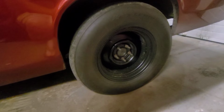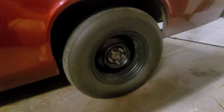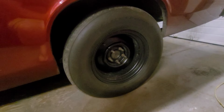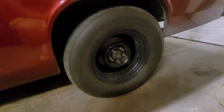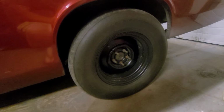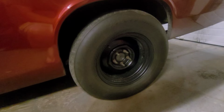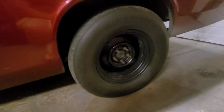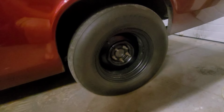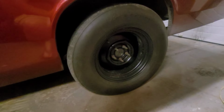I know these are not the bestest drag radial on the planet, and actually the worn out Mickey Thompson ET Streets that I replaced with these definitely hooked better. But again, just because of mistakes I made in ordering and purchasing these, I'm going to run these until they're worn right out, so I've got to figure out what I can do to make these hook. Now, I know guys that are doing 1.70 60 foots on these tires, so it might be easier to sort it out with a different set of tires, but I know I'm going to be able to sort something out with these tires too.